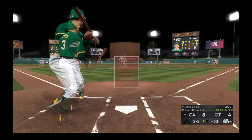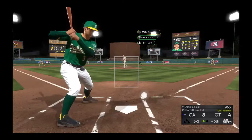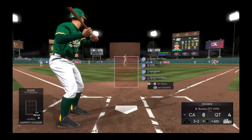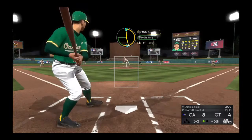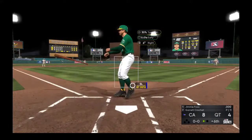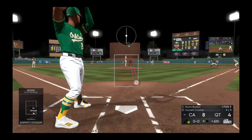And he fouls this one off. Ball 3. 3-2 now. These are the kind of ABs, regardless of the outcome, you go back to the dugout as an offensive player, and your teammates are loving on you for making that pitcher work and battling it out.